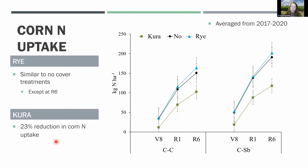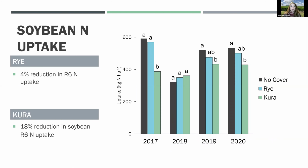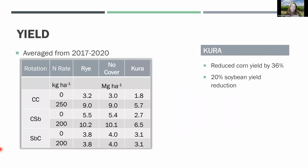And Kura reduced corn nitrogen uptake by 23% on average, except, as I mentioned earlier, in 2020, when we applied greater suppression to the Kura, corn nitrogen uptake was actually similar between Kura and no cover. So now soybean nitrogen uptake. Although there was no statistical difference between rye and no cover, there was still a 4% reduction in soybean nitrogen uptake. And Kura, although it was not significant each year, on average reduced soybean uptake by 18%, which also corresponded to what we saw with yield.